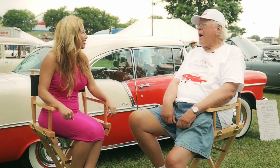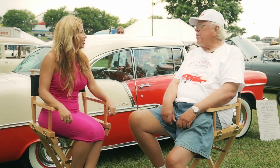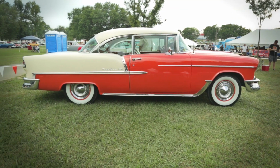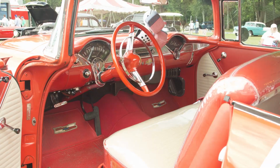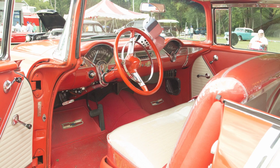I think so. When I'm driving these cars, I just feel fortunate that I'm the caretaker. I don't think anybody owns these cars. All I am is its caretaker. And I love it. I just had a new interior put in it. Didn't need it, but I just wanted it.